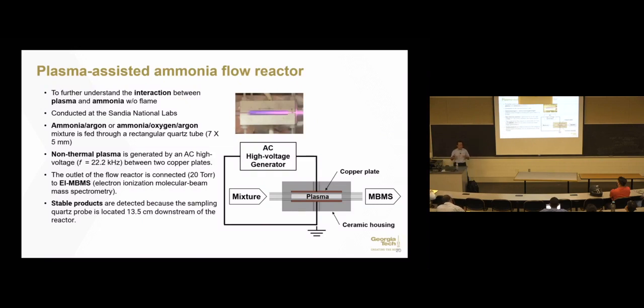Although these results were obtained in experiments using a combustor with a flame, and it's good to use a flame to study flame dynamics and make some good observations, regarding the fundamental kinetics of plasma-ammonia interaction, we still could not get much information out of those types of work. So we have to conduct different types of work. To understand the fundamental kinetics of plasma-assisted ammonia combustion, we designed a simple reactor, so no flame in it.